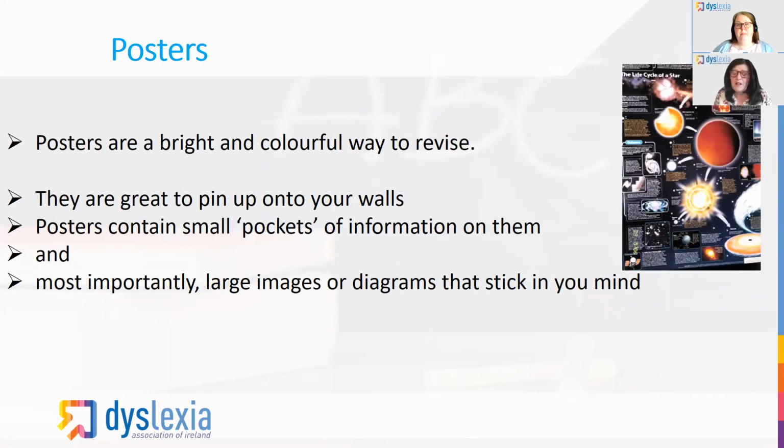Posters are another way of revising. Bright, colourful way to revise. Have these up on your wall. Small pockets of information on them. And most importantly, large images or diagrams that stick in your mind.